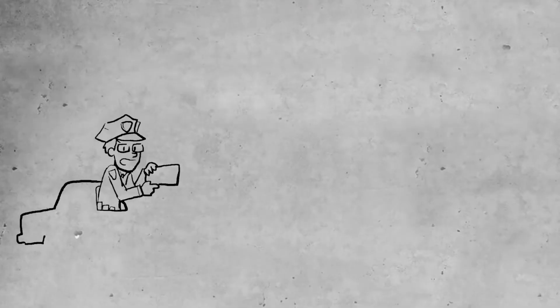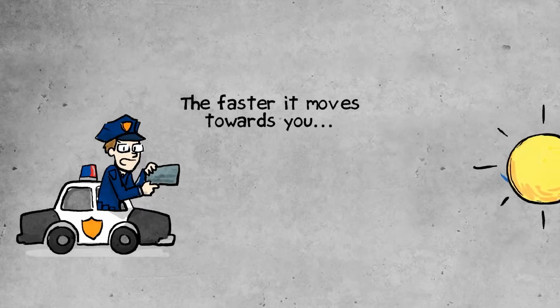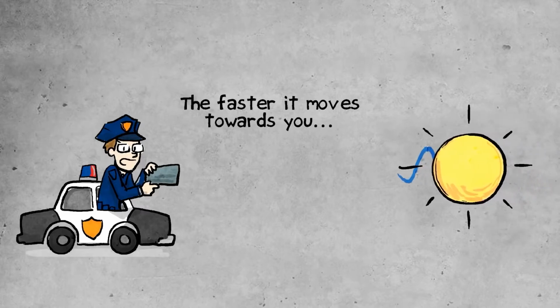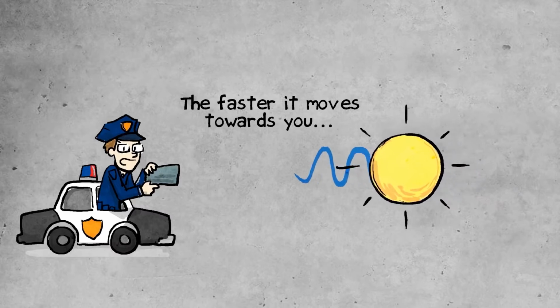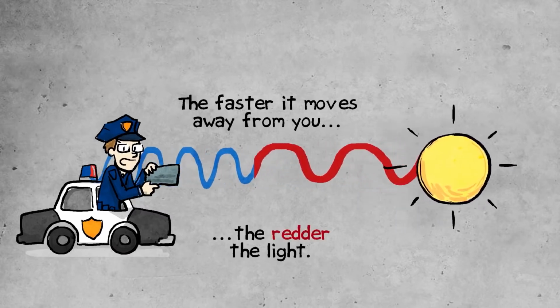It's the same way that you can tell how fast a car or a train is moving by its sound. The faster the star is moving towards you, the closer together the wavefronts would be, and the higher the frequency, or the bluer the light would appear. And then the faster it's moving away from you, the redder it appears.